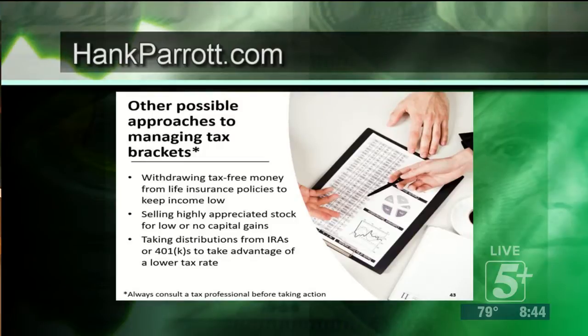So what are other ways that you can manage your tax brackets? One of them, withdrawing tax-free money from life insurance policies. Now this gets a little tricky. Please don't go cashing out life insurance policies or anything like that. That's not what this is about. What I'm talking about is that some advisors, and you may have cash value life insurance policies that you build up with the goal of getting tax advantaged income in retirement from those policies. This is one way that you can manage tax brackets, when you control when you take that money and how much you might take.